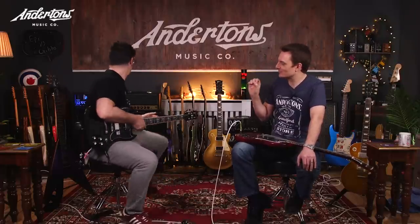Get a nice bark. It's got that classic thing that SGs seem to do that Les Pauls don't, which is that slightly upper mid-range barky honky thing. You know what would make it better though? What's that? If I still had that Wampler pedal. But yes, I haven't got it anymore. A lot better. Well, at least in your head it would anyway. Crunch channel plus the Mjolnir and the Immerse Reverberator.